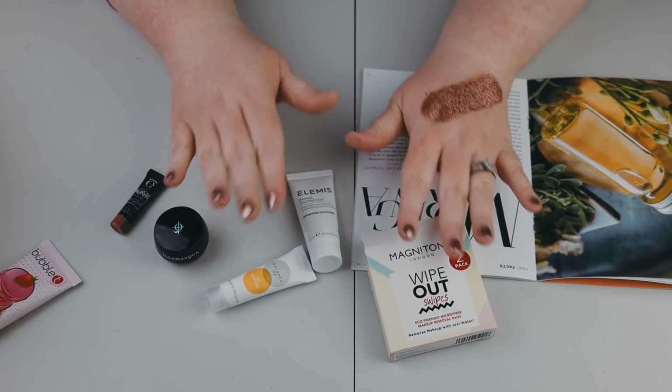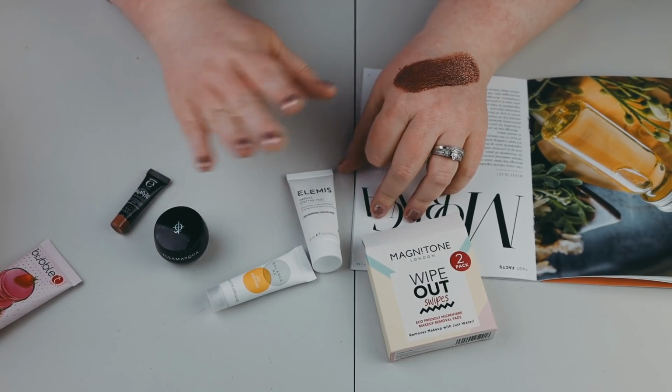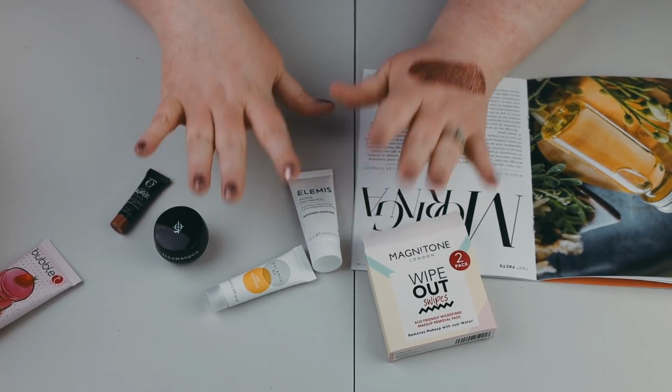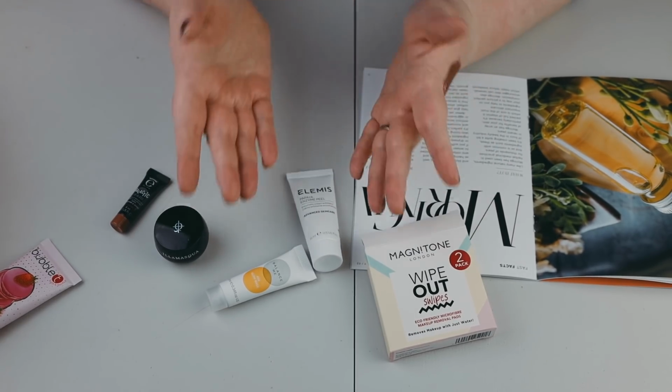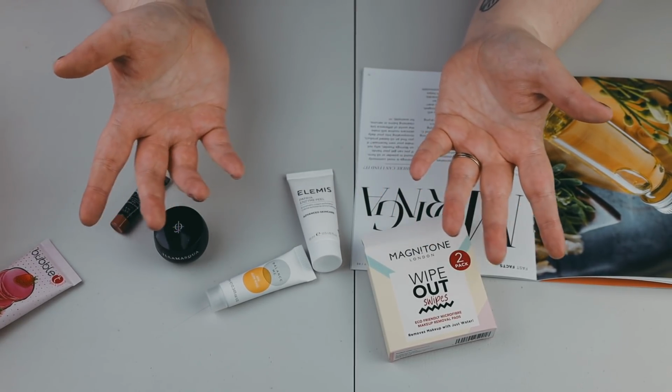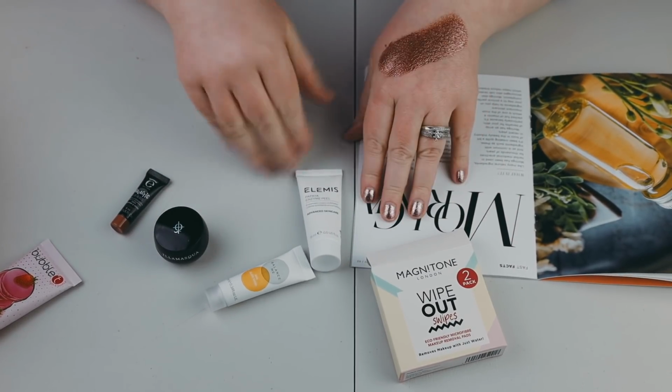So I have to say, I think this has been my favorite Look Fantastic box because I feel like I am able to utilize most of the products. I think the last box, it wasn't good. This one, pleasantly surprised. So actually, you know what? I wouldn't be mad if I received this. This isn't that bad. Glowing review.